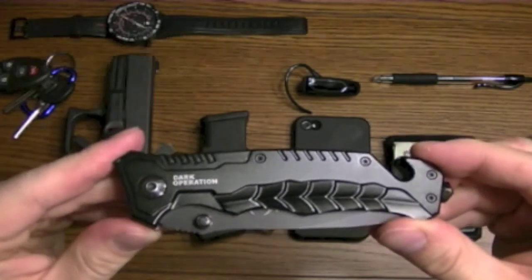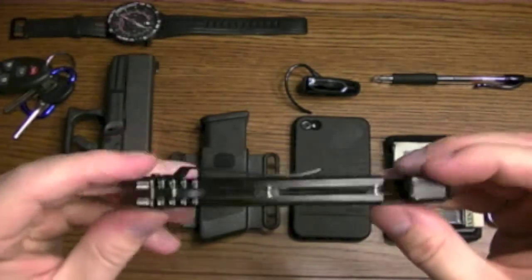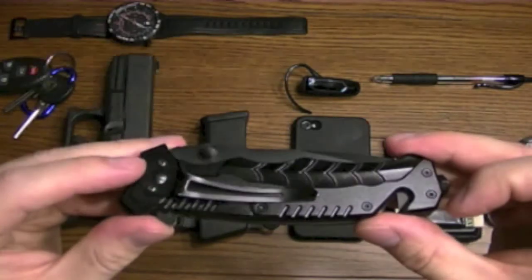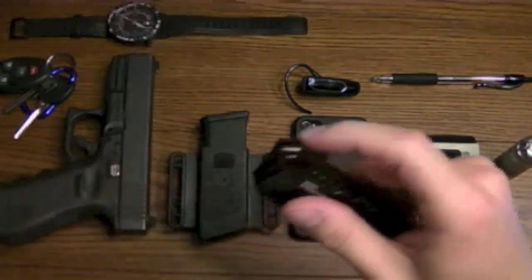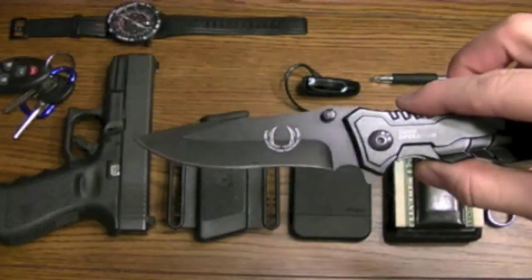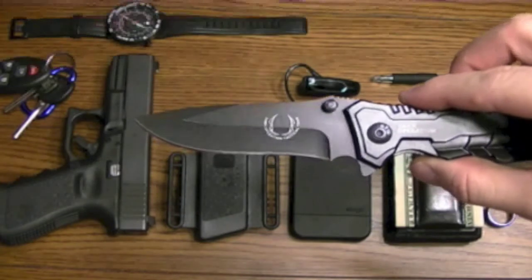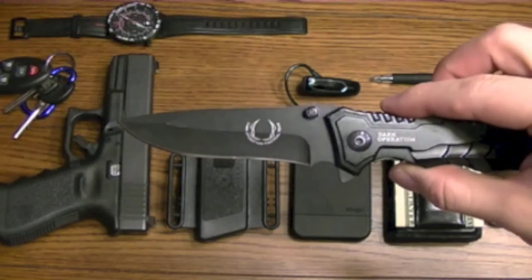Not only that, guys, it has a very tactical look to it, very sleek in its design. On the flip side here, it does have a belt clip. And let me show you the blade here. It has a straight blade, it's not a serrated blade. It is spring assisted in opening, so it takes just a little bit of pressure and it's coming open.